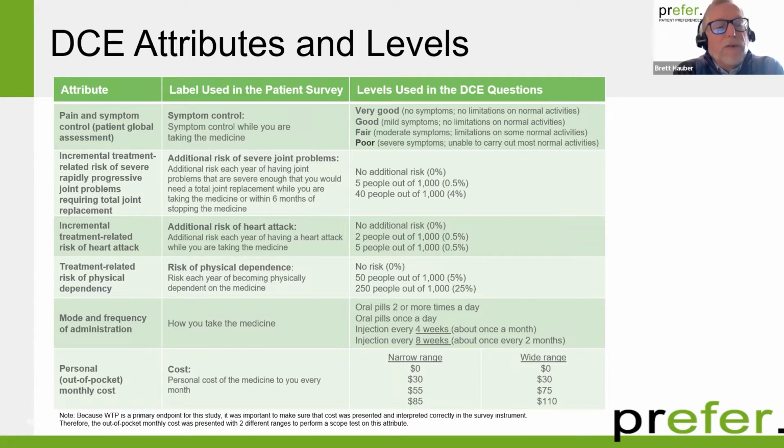We had the incremental treatment-related risk of severe joint problems, which was the NGF inhibitor associated risk, the incremental treatment-related risk of heart attack, which was the NSAID associated risk, and the treatment-related risk of physical dependency, which was the opioid-related risk. We had the mode and frequency of administration. As Lucy mentioned previously, there was a difference in how the NGF inhibitors are administered, which is subcutaneously, versus the NSAIDs and opioids, which are administered orally. And we included an out-of-pocket cost. You can go to the next slide, please.